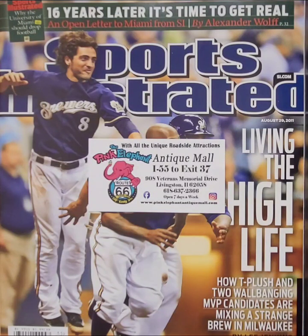Today we're going to talk about what did I find at the Pink Elephant Antique Mall. And unfortunately, while I did find a lot of cool stuff at the Pink Elephant Antique Mall, I did not buy a lot of stuff there. It was a super cool antique mall, just off of Interstate 55 or Old Route 66, less than an hour outside of St.